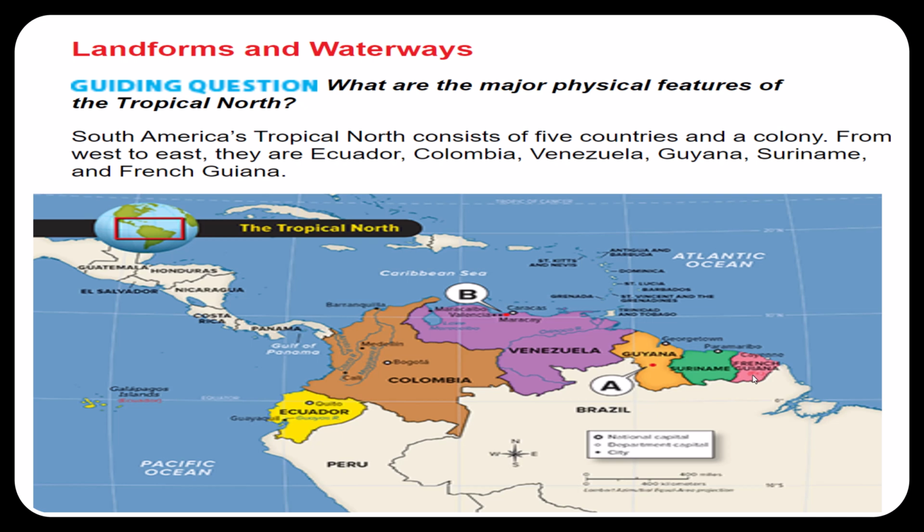Question number 1 through 7. Take this map and label the seven areas. We've got Brazil, which we already studied last chapter. That's right here. We have, and this is in alphabetical order, Colombia right here. Next up is Ecuador. That's over here. Over here we have French Guiana. Then we have Guyana. And then we have Suriname. And then we have Venezuela.